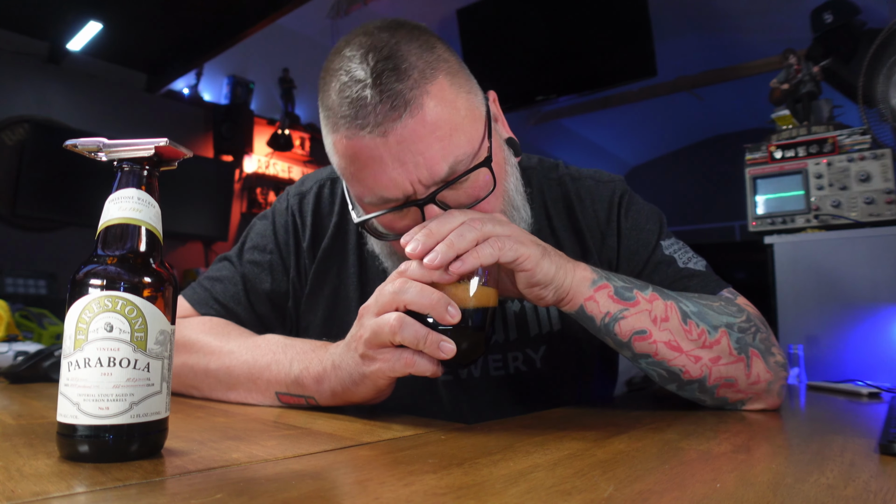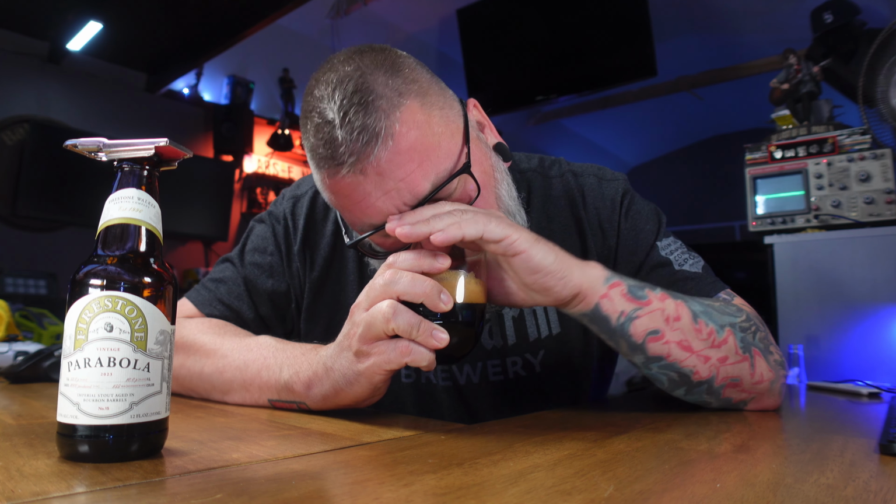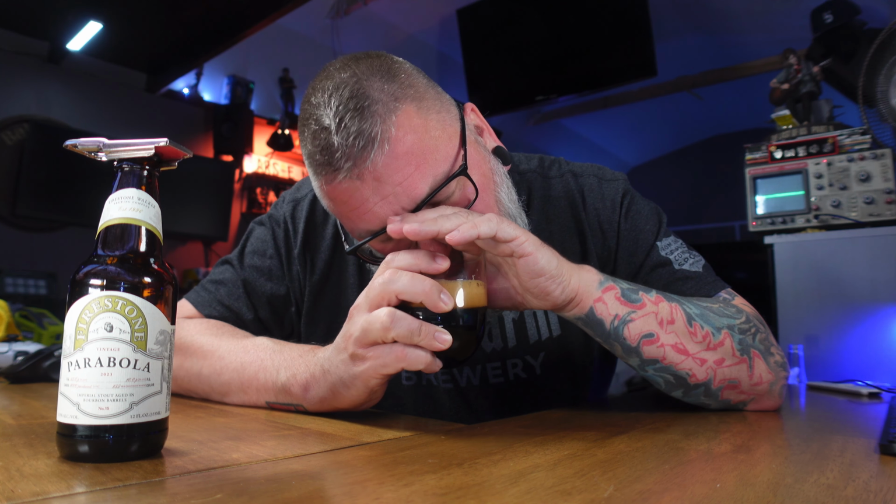Let's give it a nose. Yeah, it definitely has this nice kind of barrel-aged vibe to it. I mean, you're getting stout on stout on stout. That's the leader in the clubhouse here. You're getting barrel, you're getting spirit, but it really is the rich, decadent stout portion of the show that really kind of shines through, at least aromatically, and then you follow through with that nice kind of spirit component.